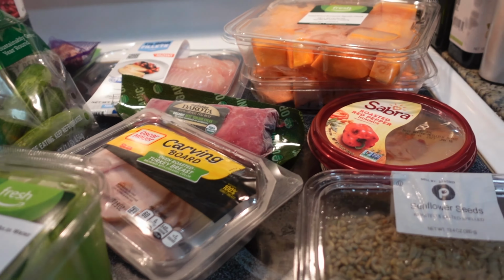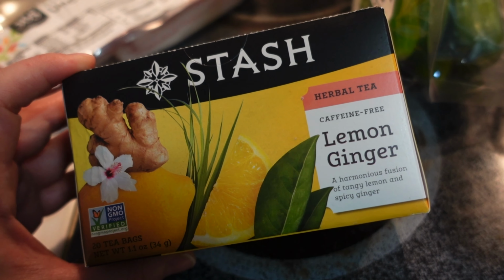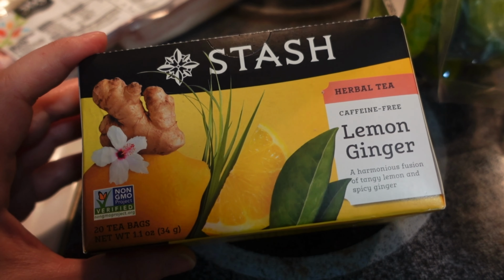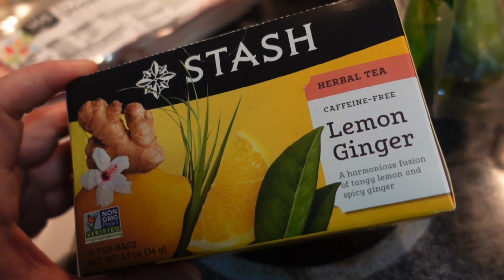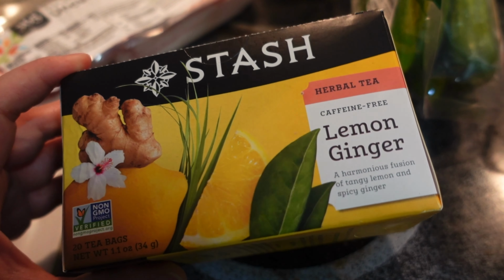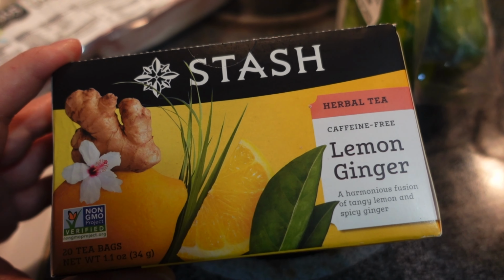And I always like to include a tea that you can drink along with every phase of your cycle. And for the luteal phase, I think the best tea to have on hand is lemon ginger. Again, it's ginger, so it's going to help with bloating, it's going to help with digestion. It's also just really yummy. I always have lemon ginger tea on hand.